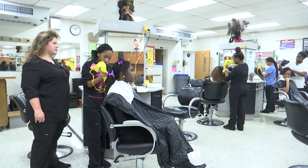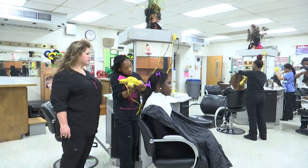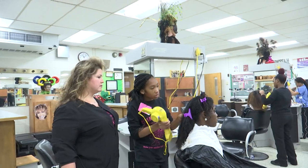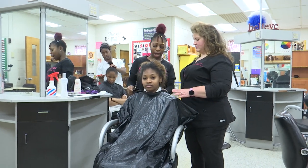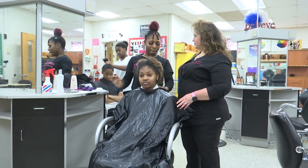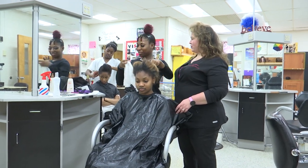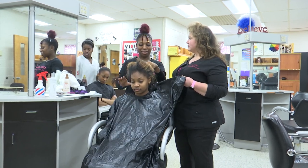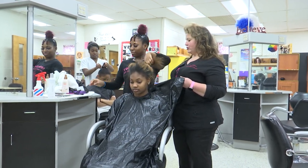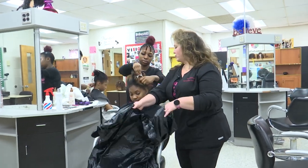Very good. Looks nice. So what do you have to do now? I have to take this cape off her and switch the towel. Why? Because it's bulky and it's prevent a whole lot more. And what else? What's this made of? It's made of plastic and the plastic could burn. And it could cause harm to your client by burning through the cape and burning your client.